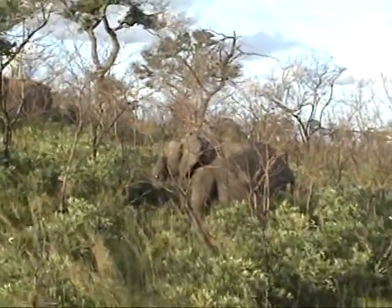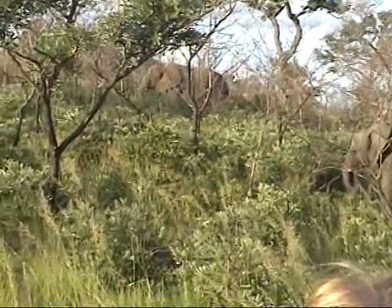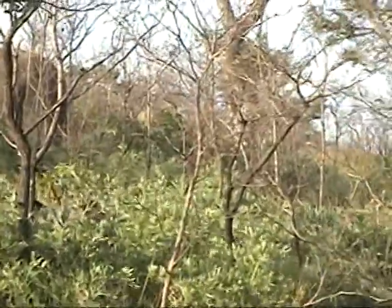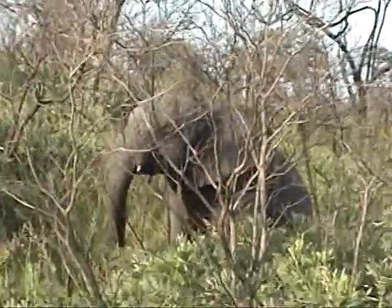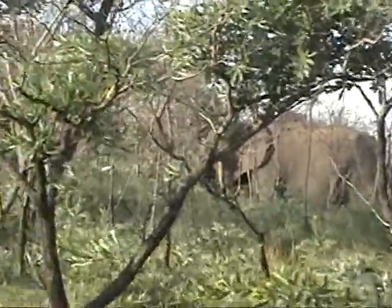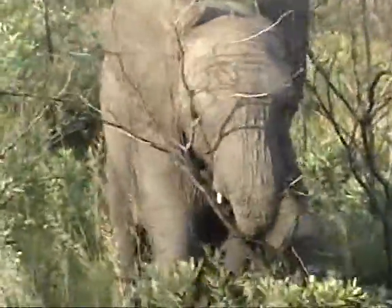For being a young guy. The baby is less than a year old. Because once the baby pushes the teeth through the skin, the tusk, it's 1 year old. So this one right here might be maybe 2.5, 3 years. So he's playing. Sitting on the ground. Pretty brave for a little kid.